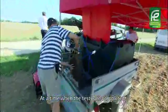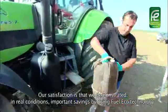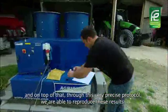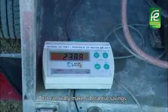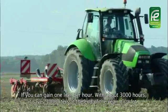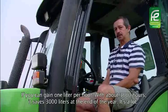At a time when the tests are completed, our satisfaction is that we have demonstrated in real conditions important savings by using fuel eco technology. And on top of that, through this very precise protocol, we're able to reproduce these results. That can really make substantial savings. If you can gain 1 liter per hour with about 3,000 hours, it saves 3,000 liters at the end of the year. It's a lot.